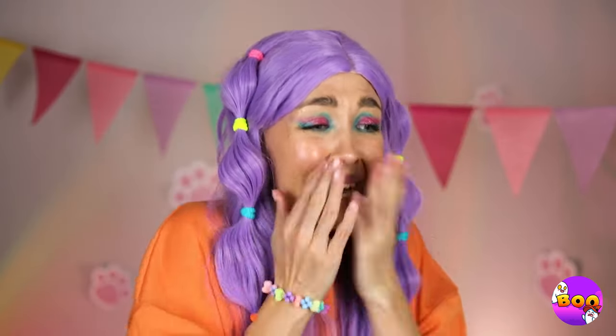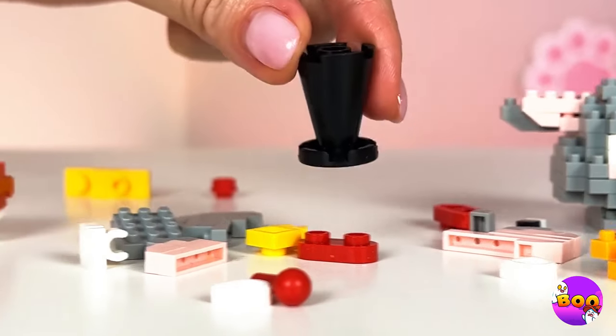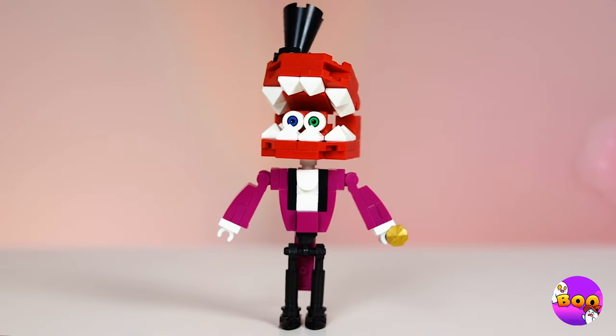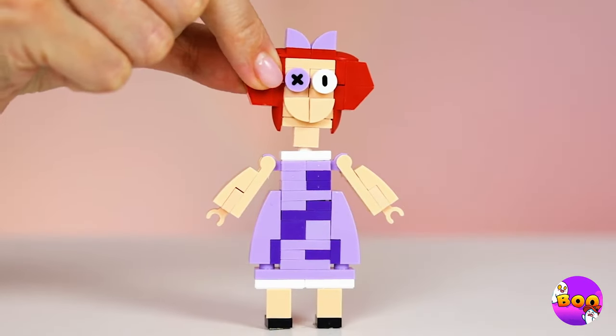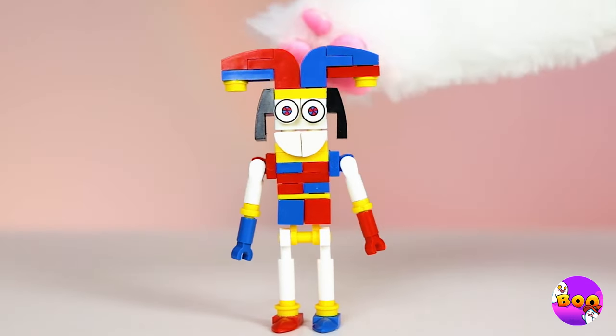Oh no! Quick, bring out the treats! That didn't work. Maybe your old pal Kane can help. And look, Ragatha's here too. Hey. Plus Pomni and the rest. The circus is in town.